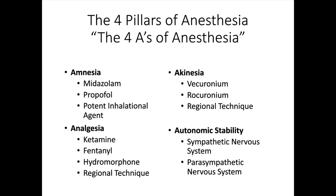Under analgesia, I've listed ketamine. Ketamine is a potent analgesic, along with fentanyl, hydromorphone, and then any type of regional technique is going to provide analgesia as well. And the other pillar, akinesia, which is a fancy word for don't move. Obviously my job is to provide a stable surgical platform for the surgeon to perform their surgery. If the patient's moving, obviously it's a lot more challenging for a surgeon to repair whatever is injured.